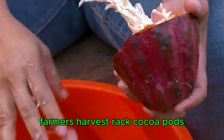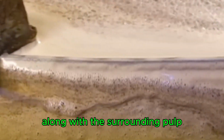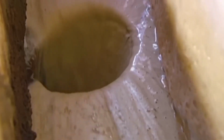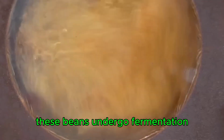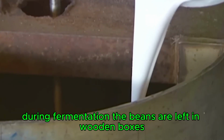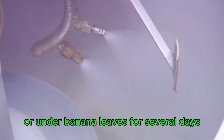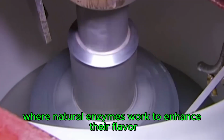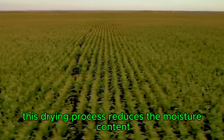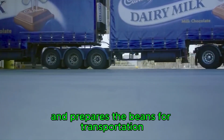Farmers harvest ripe cocoa pods, split them open, and scoop out the seeds, or cocoa beans, along with the surrounding pulp. These beans undergo fermentation, a critical step that develops the characteristic chocolate flavor. During fermentation, the beans are left in wooden boxes or under banana leaves for several days, where natural enzymes work to enhance their flavor. Once fermented, the beans are spread out in the sun to dry. This drying process reduces the moisture content and prepares the beans for transportation.